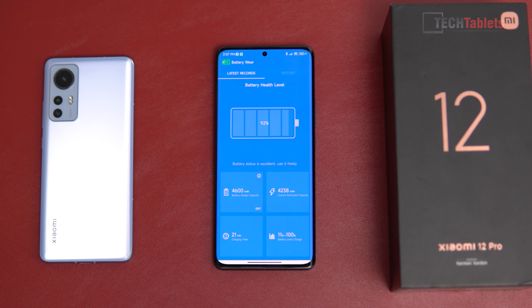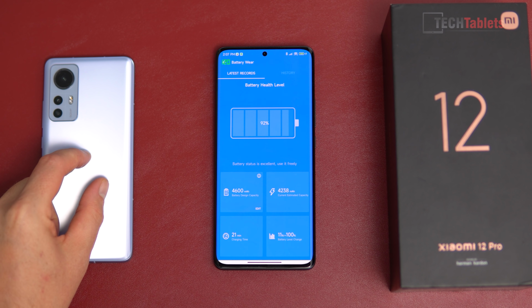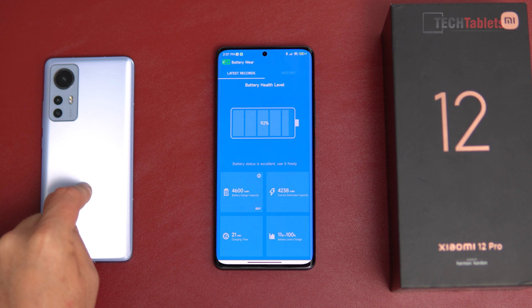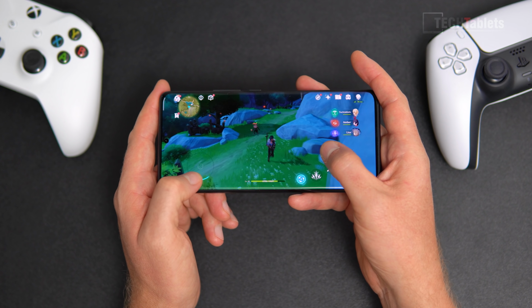Charge time from 11% to 100, blazing fast, only 21 minutes. Now, if you get this model, it's about 35, 40 minutes to charge it at 67 watts, but 120 watts, super fast. They've also got that new chip in there that helps balance things out, make sure it's not overheating when charging, and optimizes the charge rates for it. So that's really quick.